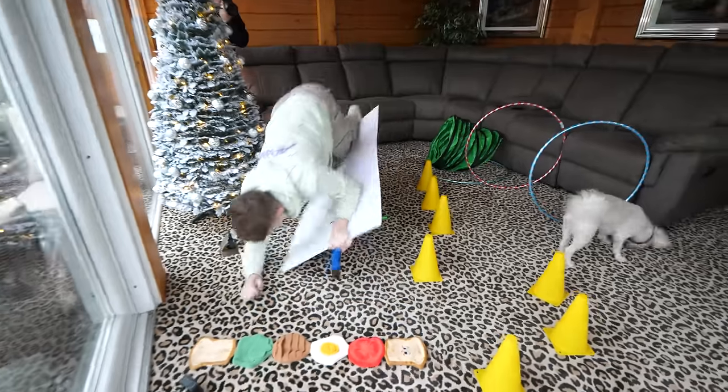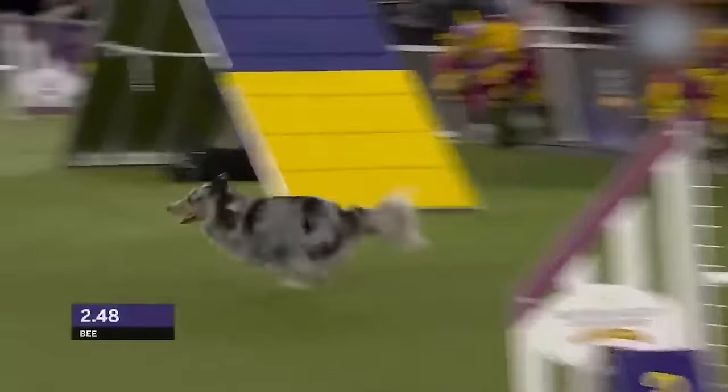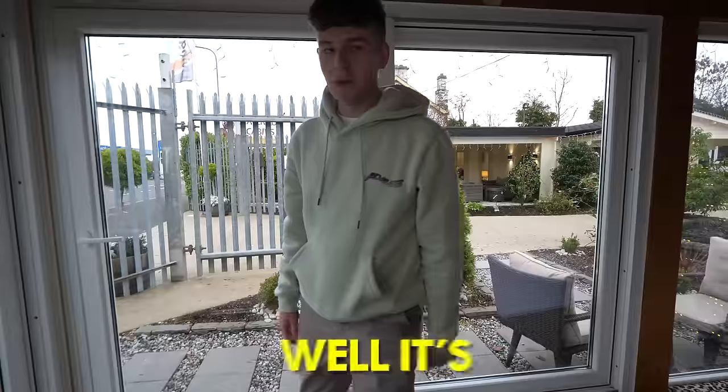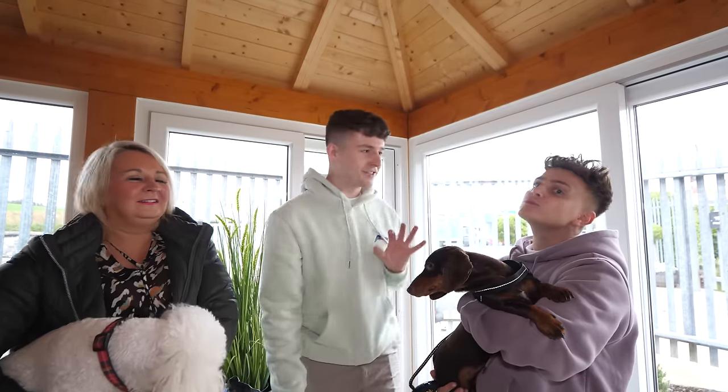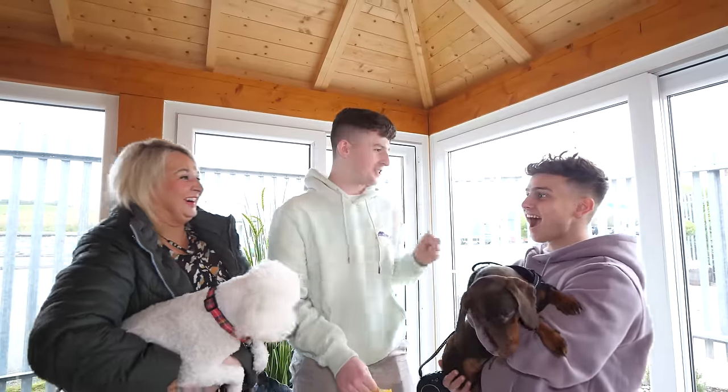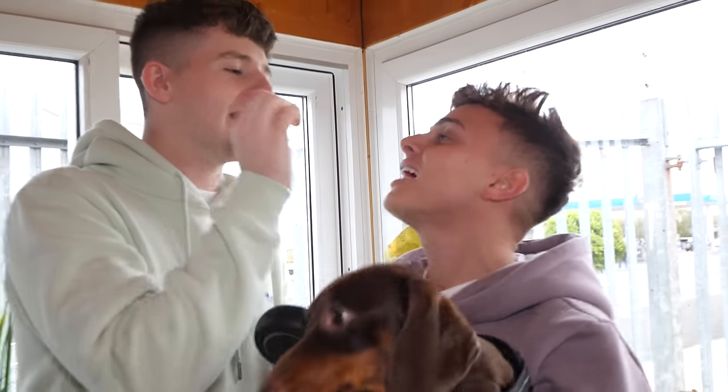Whee! You know what, I have a newfound respect for people who take their dogs to those agility courses and people who do Crufts because that is just unbelievable. Well, it's decision time. Okay, after that agility course, there's no real clear winner, which means both of you are gonna have to do a forfeit. 3, 2, 1. That's a good boy.